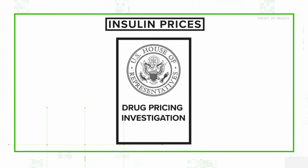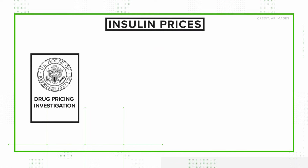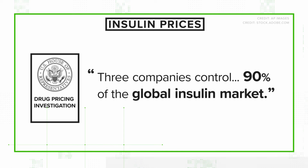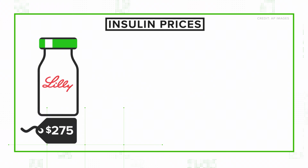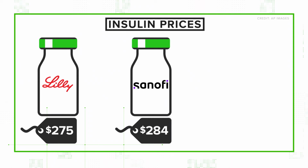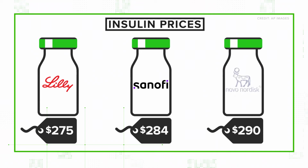As for the price tag, well, that's complicated. It doesn't make any sense. You're trying to make sense out of something that makes no sense. Anderson explains there's limited competition. In fact, according to that House committee report, just 3 drug companies make up 90% of the global market. And here are their list prices. About $275 for Humalog, made by Eli Lilly. About $284 for Lantus, made by Sanofi. And almost $290 for Novolog, made by Novo Nordisk.